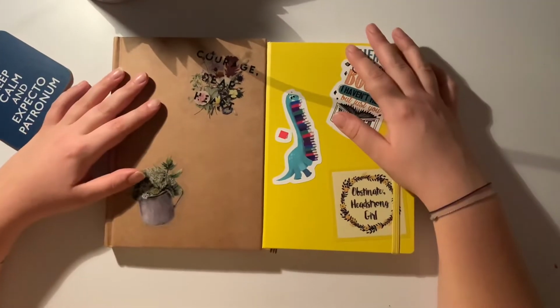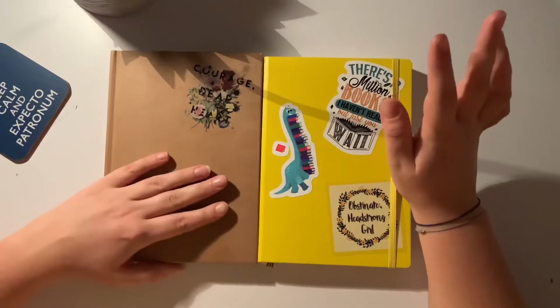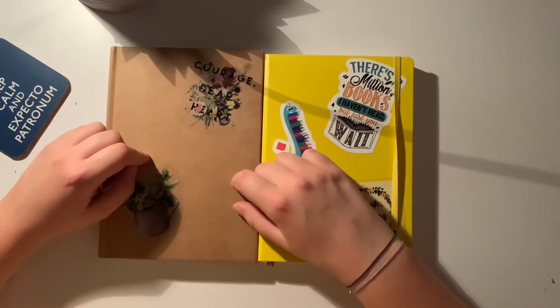So today, as you might have guessed with the title, I'm going to do a flip through of both my bullet journal and my reading journal. But first we're going to start with my bullet journal.